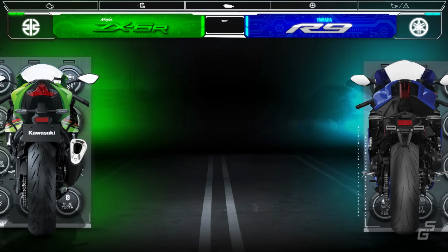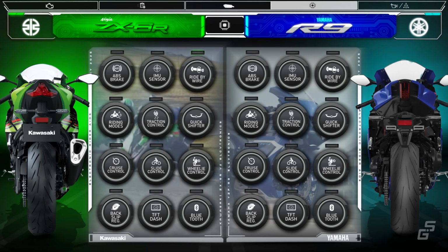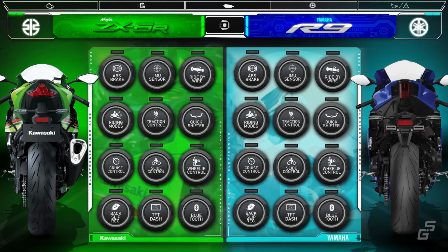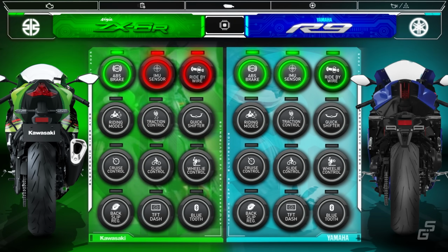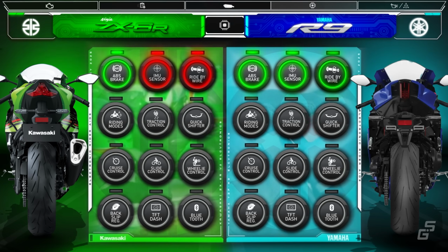With its last update only bringing a facelift and some tweaks to meet emissions rules, the ZX-6R's age really shows in its pretty basic electronics and rider aids. Besides ABS brakes, it's missing an IMU sensor and doesn't even have ride-by-wire, features that rivals like the R9 and CBR600RR already offer. Even the smaller ZX-4RR comes equipped with it.